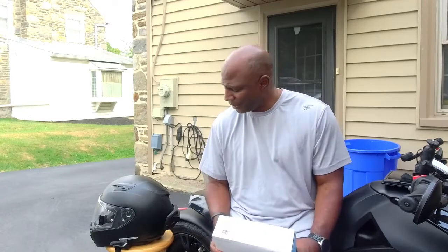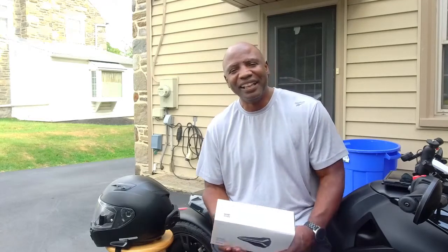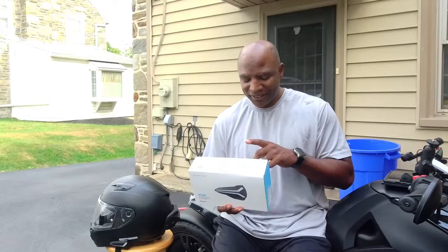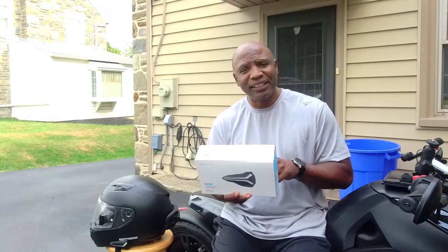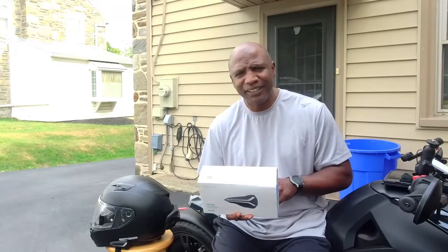The battery life. The battery only went dead once, and that was when I first got it. I didn't charge it fully because it had a charge, and I just went out and was riding, and all of a sudden it got staticky, and then it cut out on me. But this thing is absolutely amazing, and it works really well.